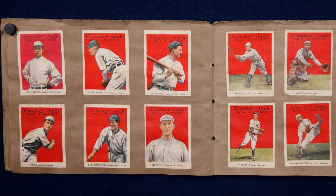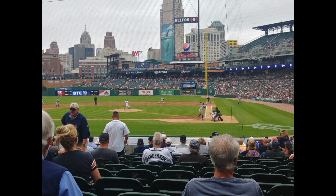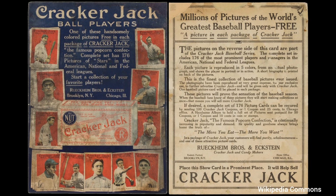Eventually, the product moved on to other box prizes, but because of the permanence of Cracker Jack, not on the teeth, but as Americana, well beyond baseball, the Cracker Jack Ball Players cards occupy a uniquely special, even revered place, not merely in the card hobby, but on the overall collectibles landscape.